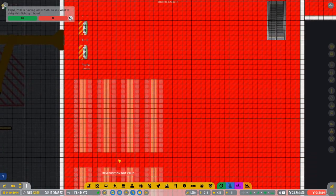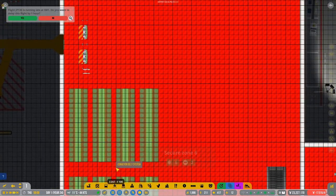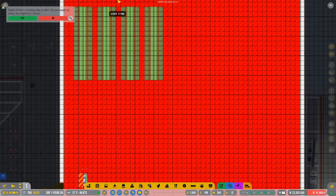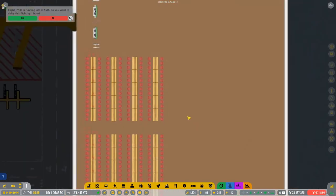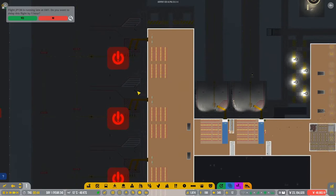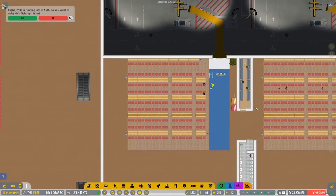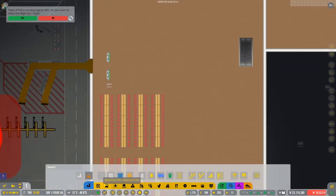So it's going to be two away from the wall and two down from the gate. So we did that, two away from the wall, two away from the gate, just like that. And then the same again, two away from the wall, two away from the gate. So right there, yes. Okay, so they've all got seating areas. Hopefully it'll be enough. I have really no idea if it will be or not.